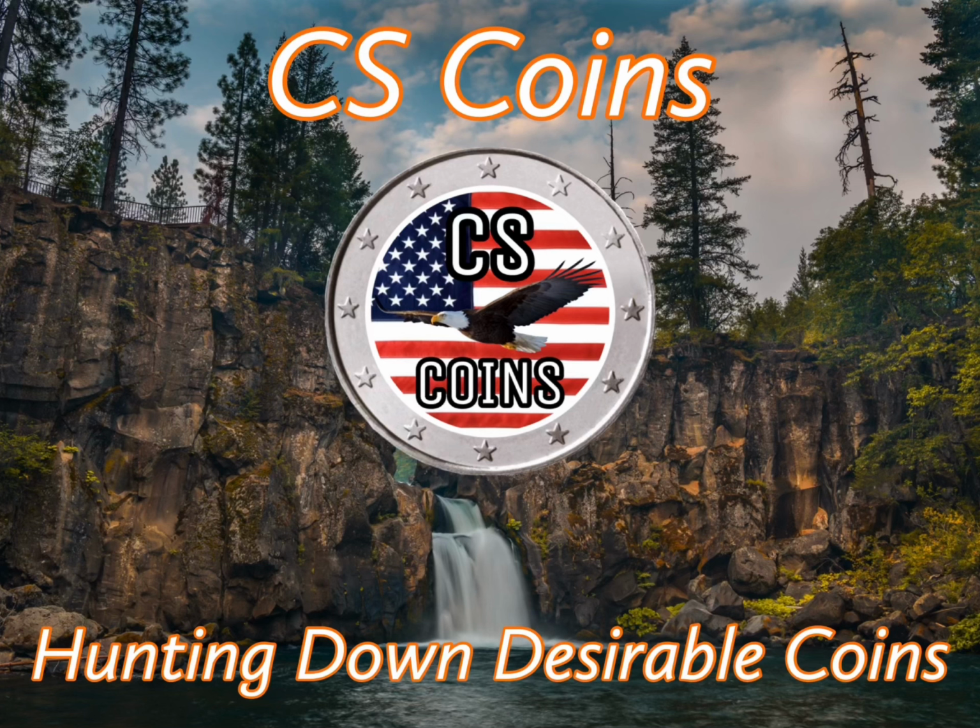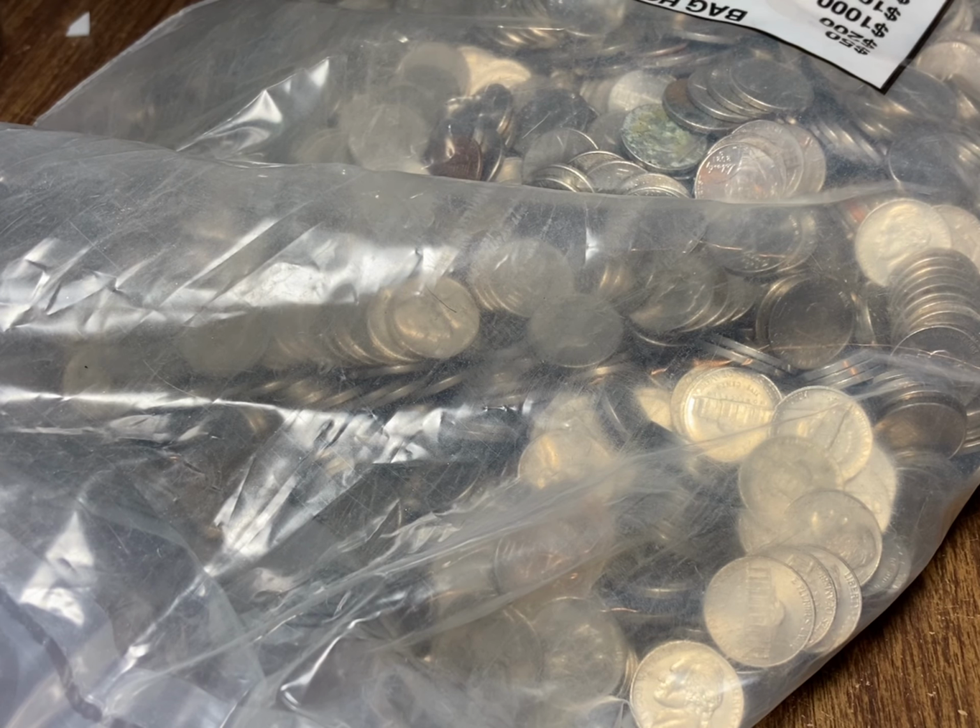Back to CS Coins. The coin roll hunting has been really brutal lately. This has probably been the worst streak I've had ever since I started back in March. I just have not been finding anything that great. But I'm going to try nickels today. I got 2 bags, $400 worth. So hopefully we got some good finds waiting in here.